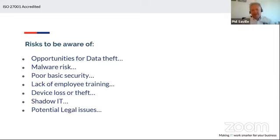Opportunities for data theft, using unsecured Wi-Fi, unpatched security updates, malware risk, obviously downloading dodgy apps for personal use, things like there's fake COVID-19 tracking apps out there that are full of malicious software. Poor basic security, updates not being applied, no password to access the device, no auto lock enabled and things like that. And again, these devices are storing your company data.